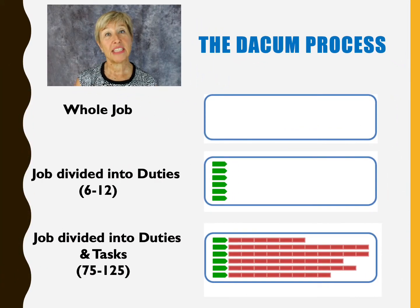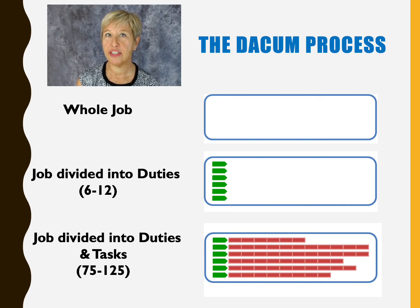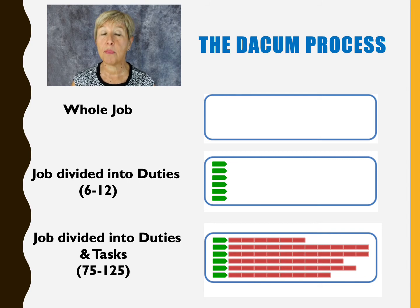The DACUM facilitation and reporting process divides occupations into general areas of competence. Each general area, or major job duty, is further broken down into its specific tasks. These tasks are structured individually in small blocks on the DACUM chart. This results in greater clarity for job role expectations, performance measurement, and quality assurance.